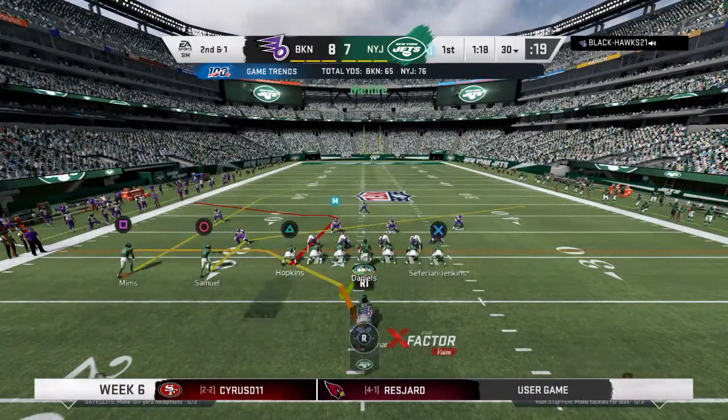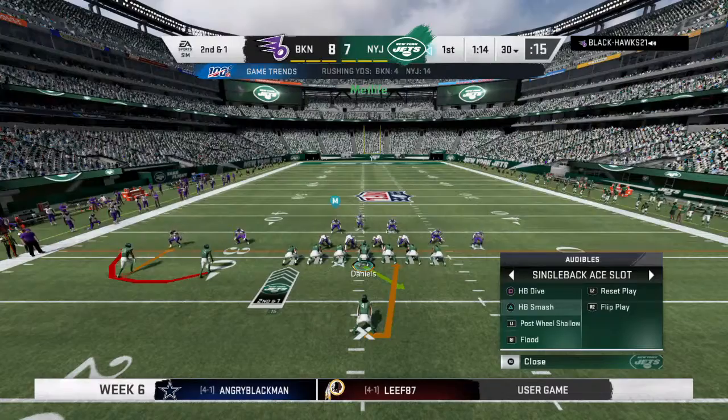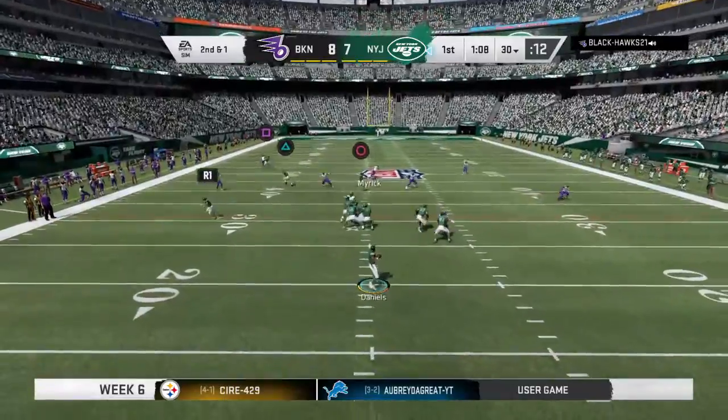The previous run, good for 9. Here's 2nd and a yard. Tighten down, tighten down. There you go. Check 99. Off play action. Daniels.